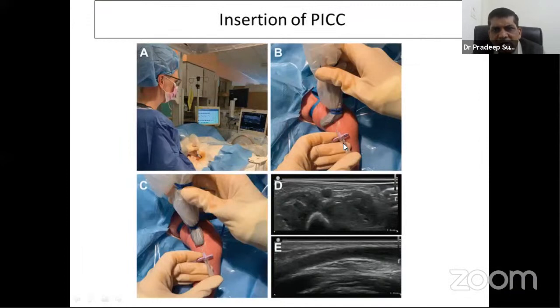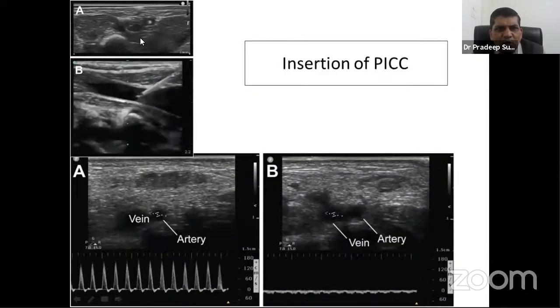You can also do PICC lines, and identify the vessels, that means vein and artery, by ultrasound, very easily with a hockey stick probe. Once you have two lines, put a Doppler. The pulsatile Doppler is naturally the artery, and the venous one has a hump with no pulsatility. Both can be easily identified by ultrasound very well.